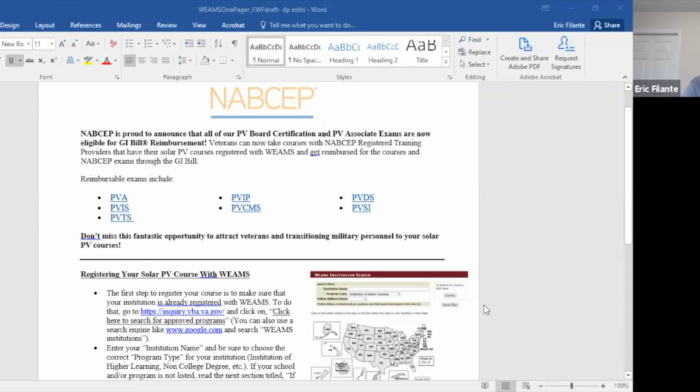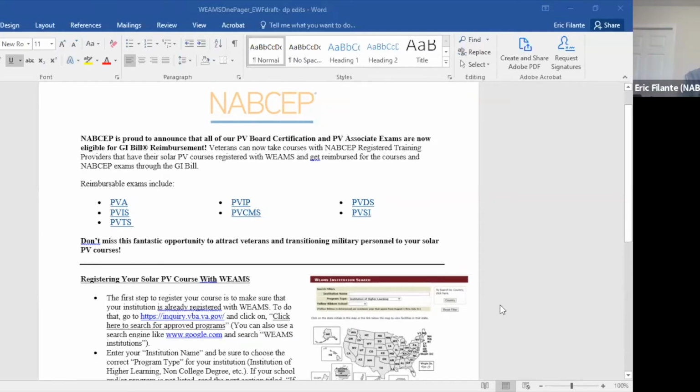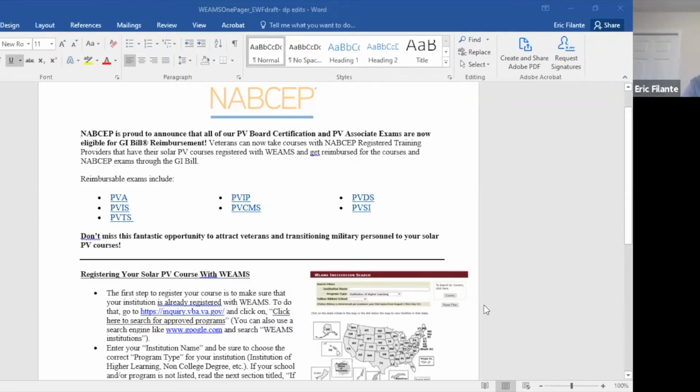So what is WEAMS? WEAMS is an acronym. It is spelled W-E-A-M-S. It stands for Web-Enabled Approval Management System, and essentially it functions as the central database for the VA, the Veterans Affairs Office, that catalogs all the training institutions as well as any licenses, certifications, exams and courses that they offer that veterans can apply for, take advantage of using their GI Bill benefits to get reimbursed for.